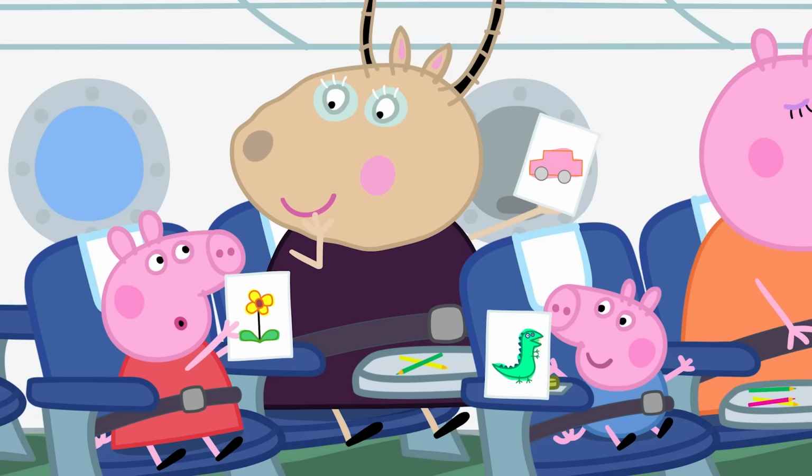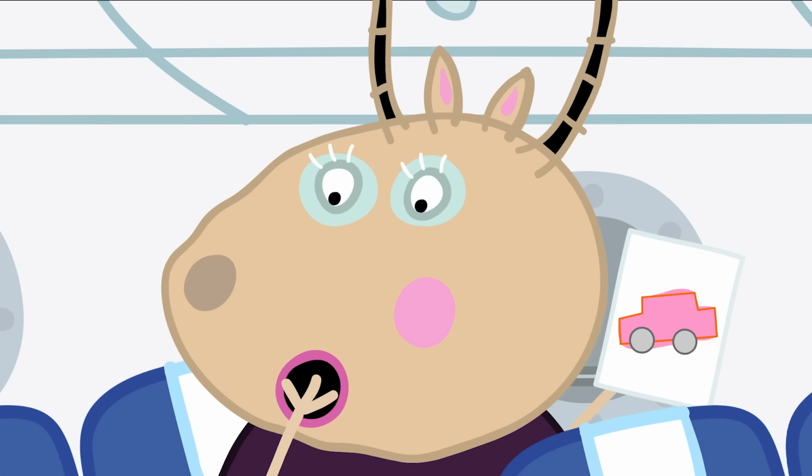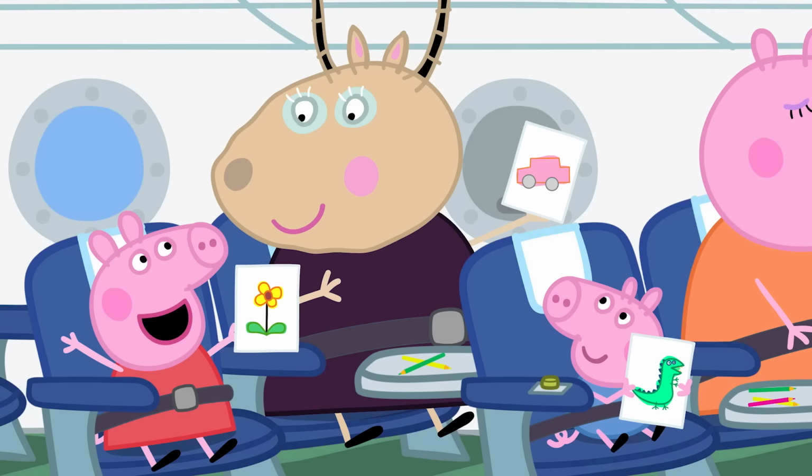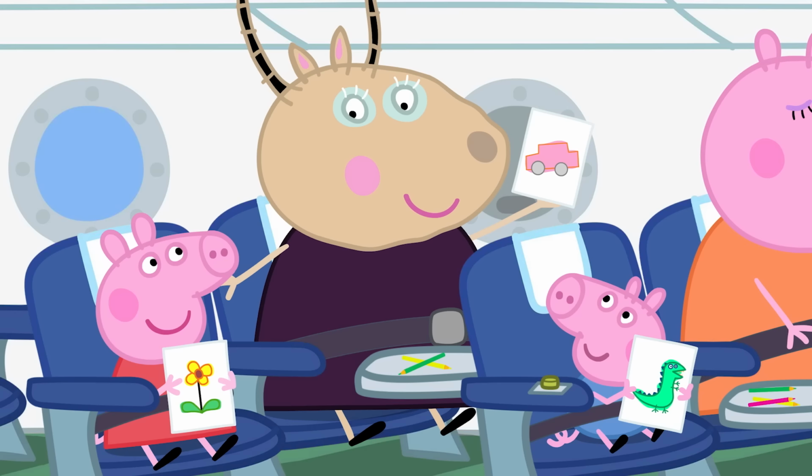Oh, hooray! We've landed! Whee! Already? But I was having fun! That wasn't scary at all! I told you, flying is really fun! Thank you for helping me, Peppa and George. Now I cannot wait to fly home!